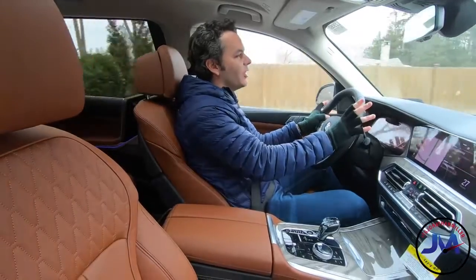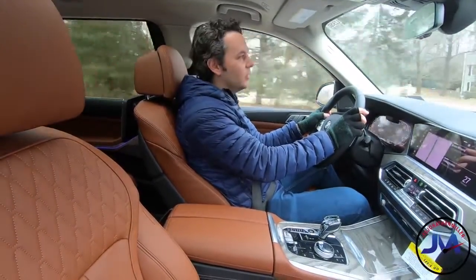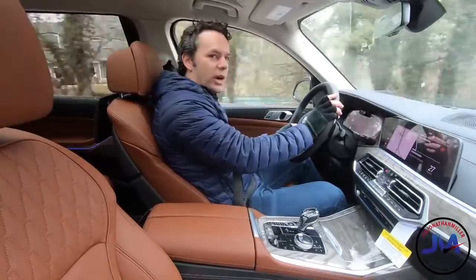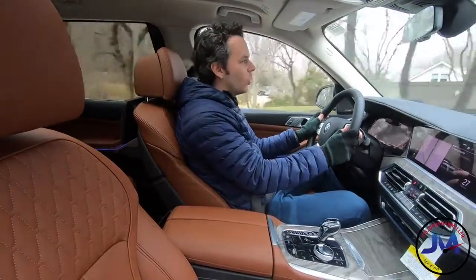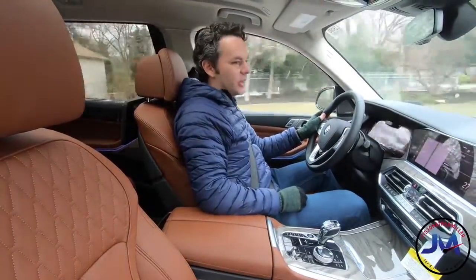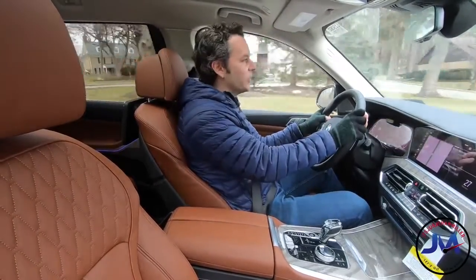Do I think that this car can compete with the likes of Range Rover? I definitely do. You've got the BMW brand behind you. You've got really nice motor options in this car. They've got a really good warranty on their cars. Build quality is good. The interior on this car is super luxurious. I don't think you could really ask for more unless you wanted a chauffeur driving you around.